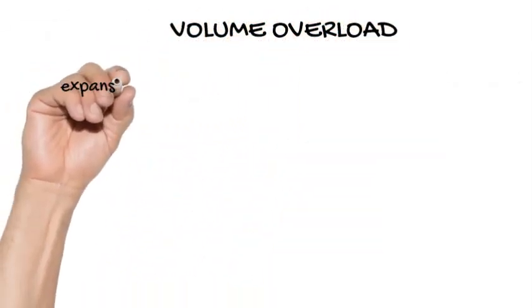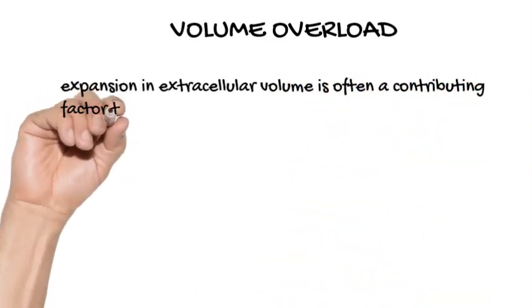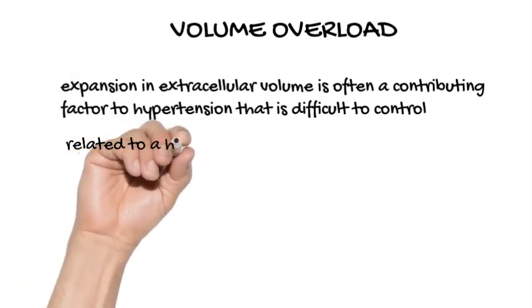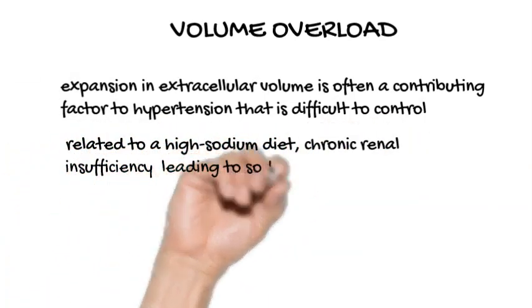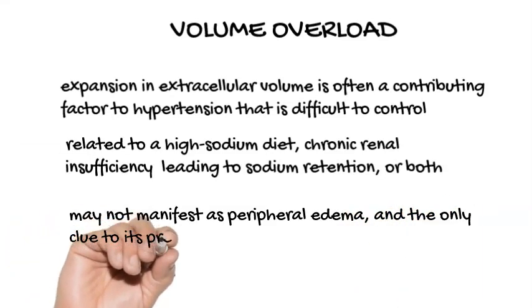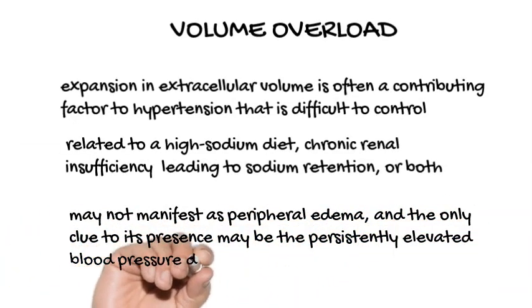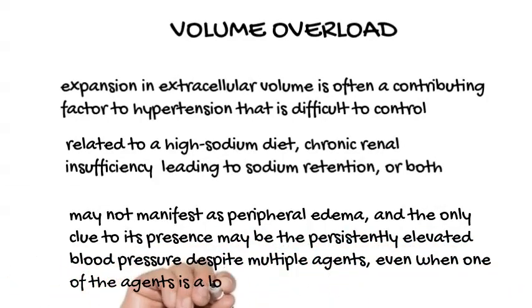Volume overload. An expansion in extracellular volume is often a contributing factor to hypertension that is difficult to control. Volume overload may be related to a high-sodium diet, chronic renal insufficiency leading to sodium retention, or both. Clinically, this volume overload may not manifest as peripheral edema, and the only clue to its presence may be the persistently elevated blood pressure despite multiple agents, even when one of the agents is a low-dose diuretic.